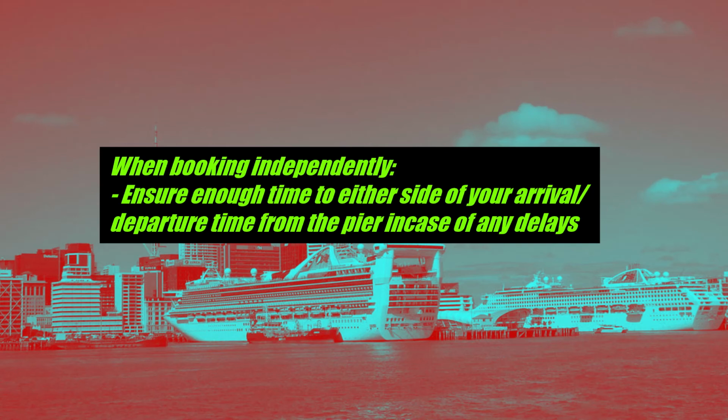So for example, if you were going to Auckland and the tour you want to book is at 10 a.m., but you're going to arrive at 9:30, don't book this tour. It's far too close. Sometimes it can take them half an hour just to set up from the moment that they dock. They need to get the bridge into place, get security, etc. So just be sure that you allow, I would say a minimum of an hour, but if you can stretch it out to maybe 2 hours, terrific.